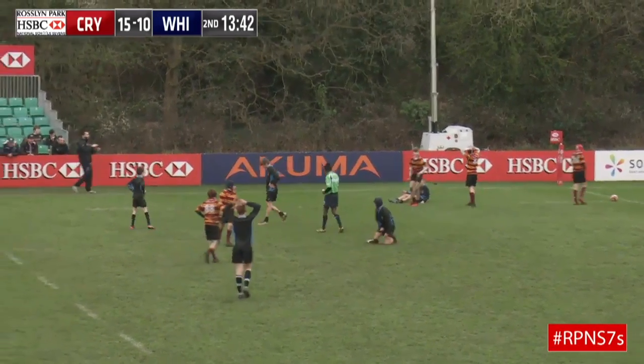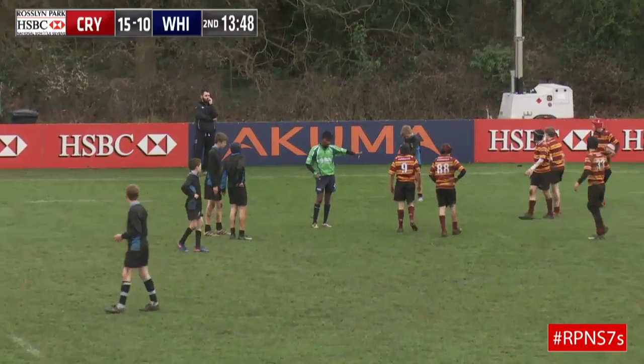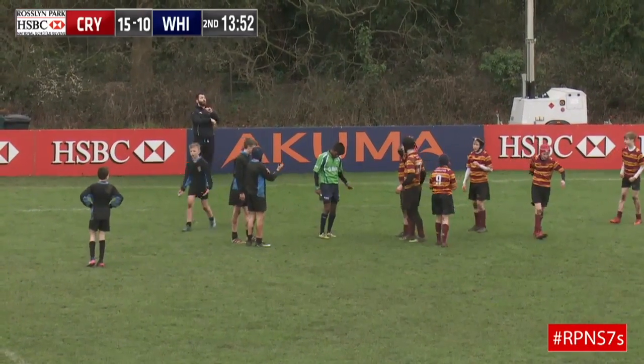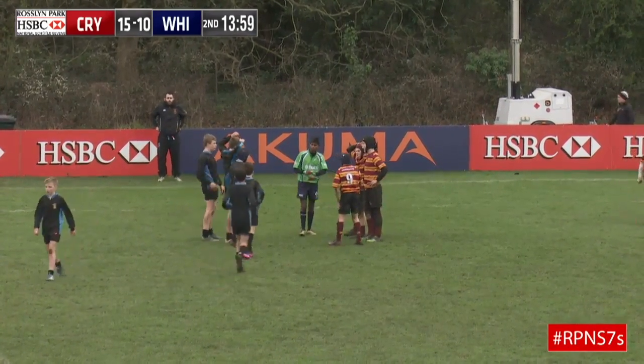It will be slippery out there. We had a fair amount of rain earlier. That will be a little bit frustrating for Whitchurch, who were trailing by that one score. Sadly, as we criticise it, they managed to string it all together. That was a fantastic bit of play by Whitchurch there. Much more like it. Unfortunately, just that final pass not going to hand.